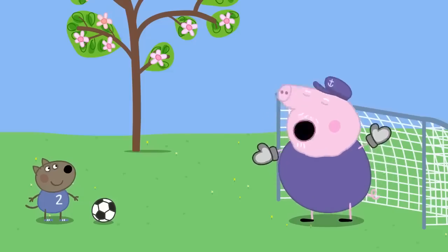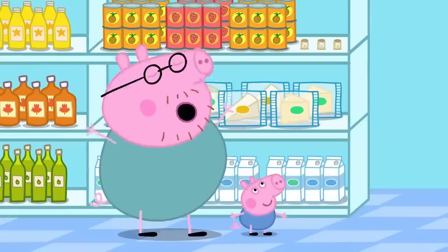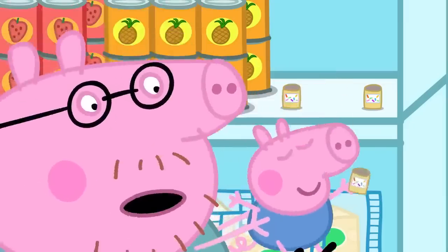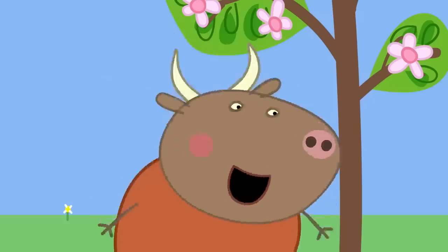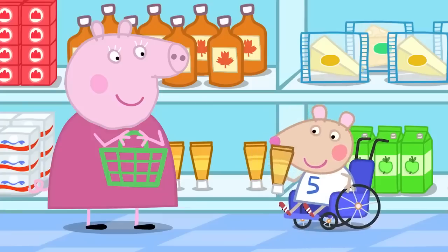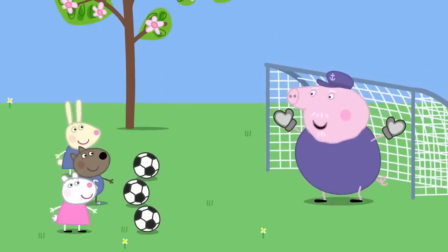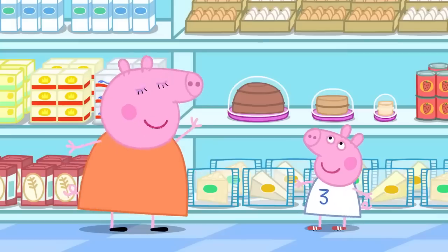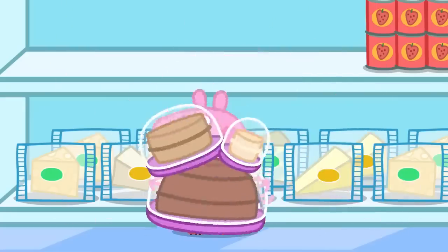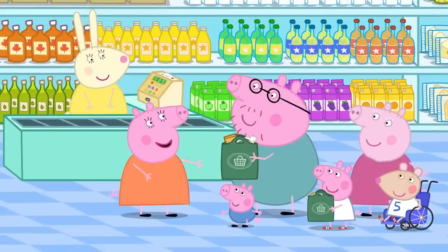Aim for the top corner. There, in the top corner. Put it in the back of the net. Well done. Pop it in the basket. Hooray! I can save 3 shots at once. We'll need 3 sponge cakes, Peppa. Whoa! Phew! Well done, team. We've got all the ingredients. Now let's get back home and make this cake.